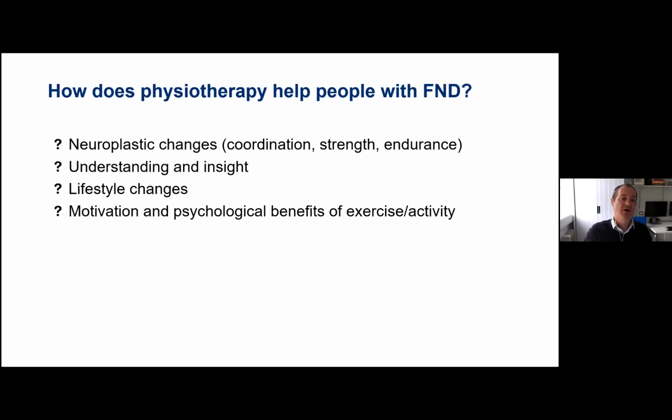How does physiotherapy help people? We don't really know, but maybe there's neuroplastic changes, so better connections in the brain and in muscles that improve coordination, strength, and endurance. Definitely helps people understand and get insight into the symptoms, lifestyle changes, motivation, psychological benefits. Maybe also it reduces the threat value of symptoms.